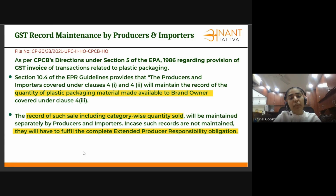The bifurcation over here is that the 25% that was given is only for filing the annual return, which is the annual processing fee, and the other 25% is the audit fee that CPCB is mentioning. So CPCB is almost set to conduct audits. All the stakeholders are requested to be aware that record maintenance is very important for all the PIBOs and PWPs, so that whenever CPCB comes to your place to do the audits, just like it is happening under GST, you are all set and compliant.